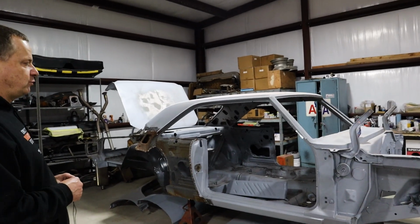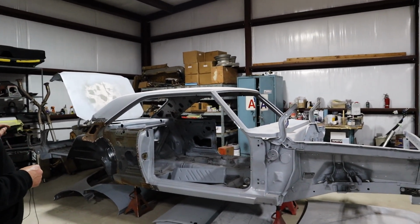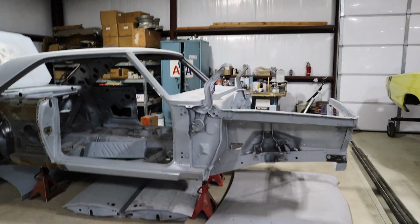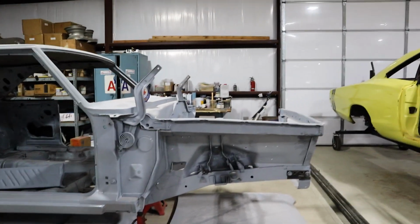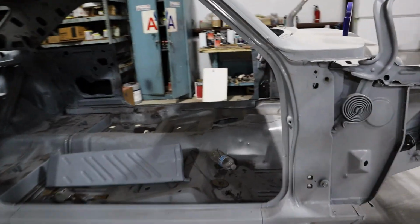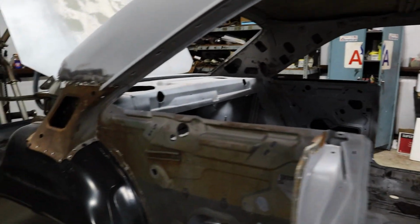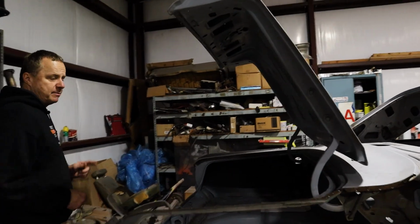Next car is this 69 340 Swinger 4-speed car. It's an original Swinger 340. Obviously it had some rust issues, but the main problem was somebody had cut the wheel wells out to put big tires in it. So we're putting full quarters on it, wheel houses. It's already got a trunk pan that we put in it, fixed the floor pan. We're waiting on the passenger side quarter panel to show up from AMD. Hasn't got in yet, but we're ready for it. What else? We're going to mini tub this thing.